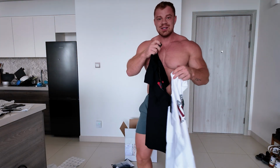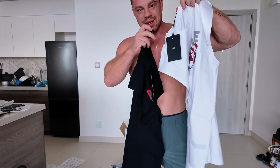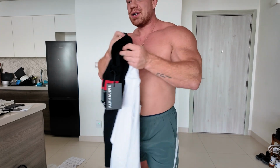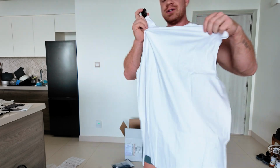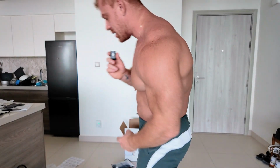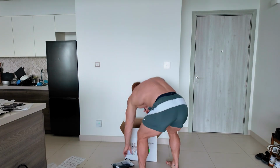I must have really liked the look of these on the order form because I got the white one and I also got the black one. I'm not going to try them on because you can just look at the prints. But I imagine the black one feels very similar to the blue one, and then this white one feels very similar to the gray one, in terms of one being a little bit thinner, one being a little bit thicker. So bear that in mind when you're choosing.